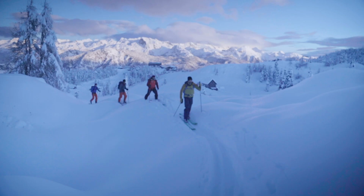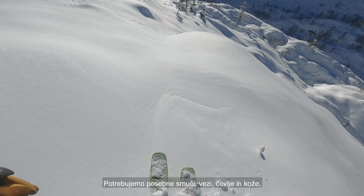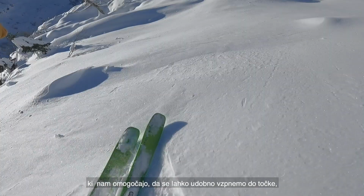In this first series, we'll go ski touring. It's the oldest form of skiing and one of the nicest activities to do in the mountains. We need a special set of boots, skis, bindings and skins that allows us to comfortably climb up to the point from where we'll ski down.